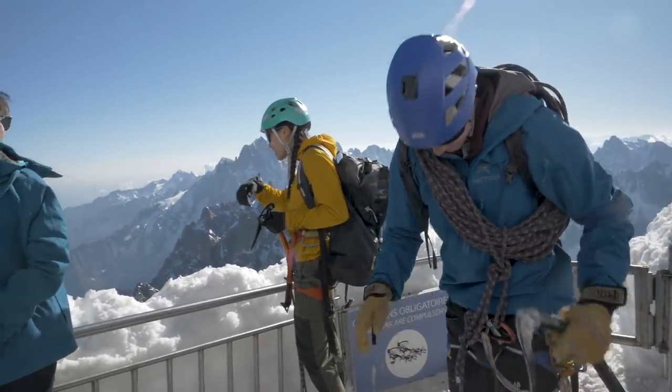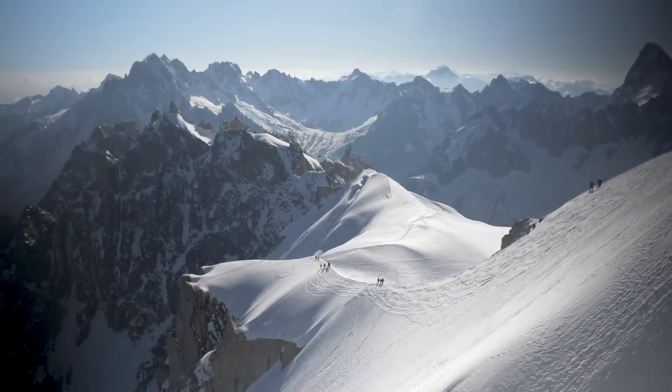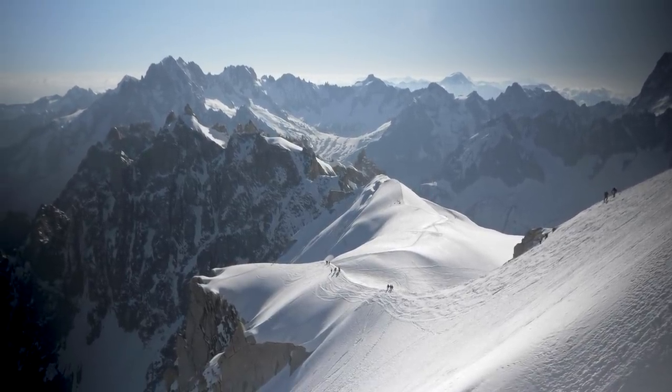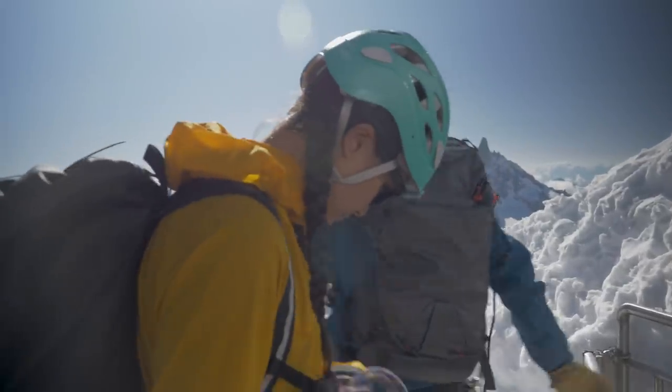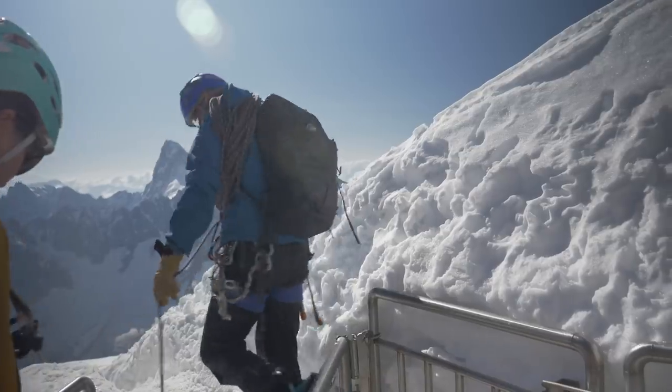Okay, so we're at the top of the Arete. We've got to walk down this slightly narrow, a little bit scary occasionally, but really cool Arete down to the glacier. Once we're on the glacier, we'll sort the ropes out for glacier travel, re-rig things, get everything ready, then we'll round the corner to the Cosmiques Arete.